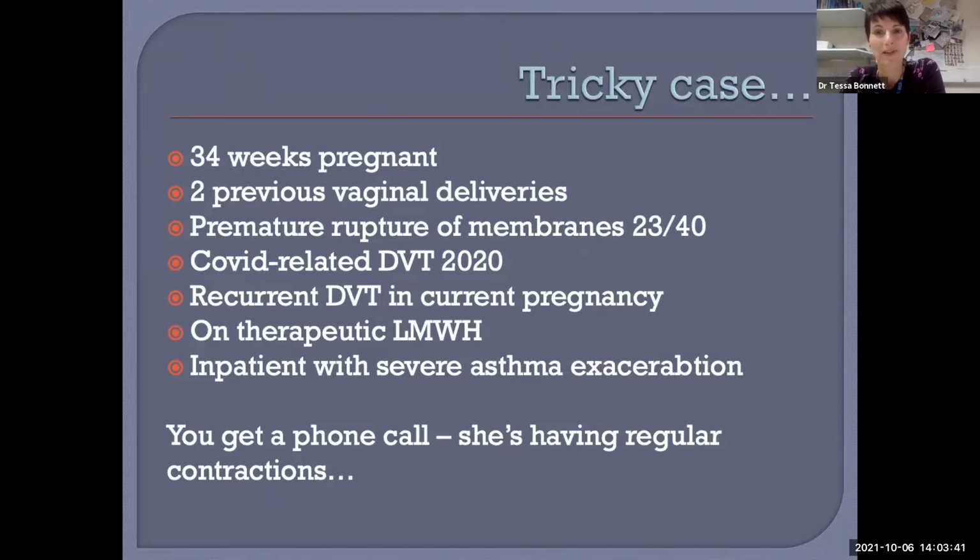That's PROM, we love an acronym in obstetrics, at 23 weeks gestation, meaning that she was at high risk of going into labour early and could essentially go into labour at any time. She had COVID last year and had a COVID-related DVT. And then she went on to get a recurrent DVT in her current pregnancy. So she was on therapeutic molecular weight heparin, BD dosage.